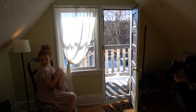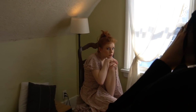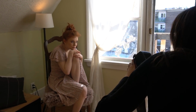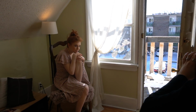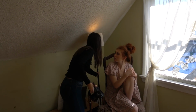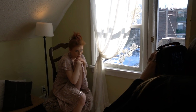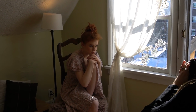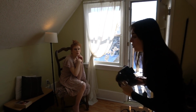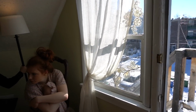What if you go like this? Is my face going to be too shadowed? No, no, okay. Don't worry about that. What if you put your hand like this? Oh yeah, that's really cute. Yeah, I love that. I'm not sure about that lamp. What if I just move it a little bit to the side? Yeah, that's better. Ooh, okay, that's super nice. This lamp just gotta go. Sorry, lamp.